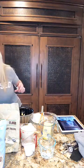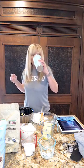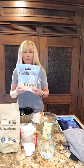If you're watching it on replay, give me a little cake, because we're gonna be doing a Kentucky butter cake today, a keto Kentucky butter cake, and I'm gonna go over the ingredients real quick. Okay, here we go. Almond flour. We are gonna use 2.5 cups of almond flour.